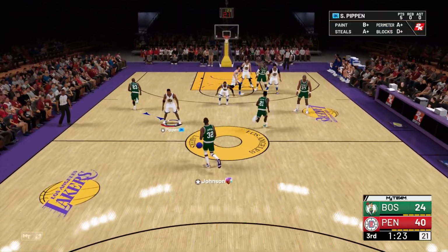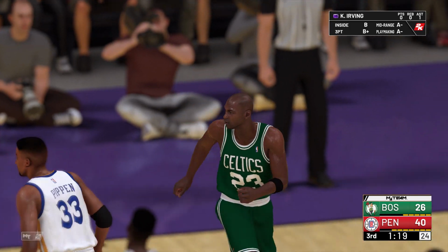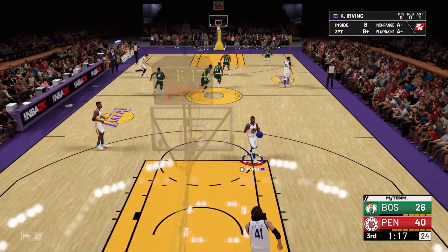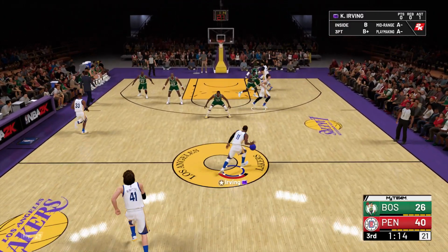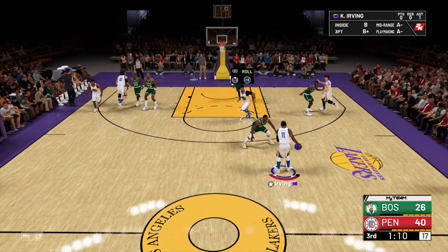1:25 left to play in the third. And the dunk by Jordan. Oh, they matched the slam at one end with an even bigger one at the other. Ooh, maybe we'll get another one on this trip. Why not? I say keep them coming.